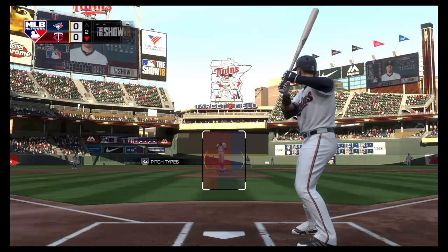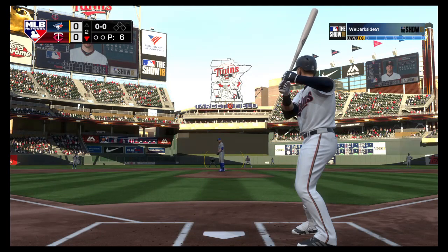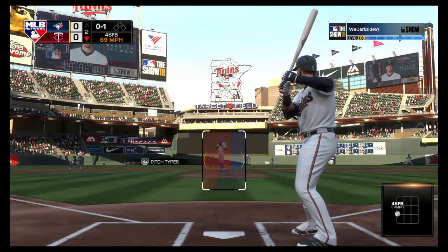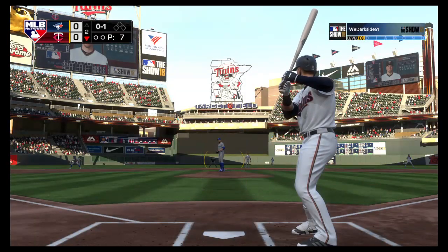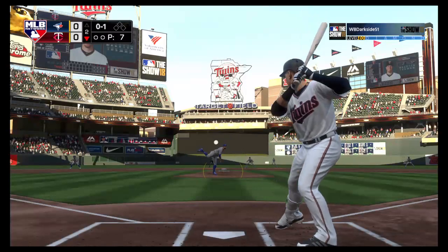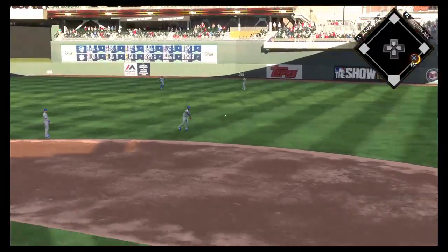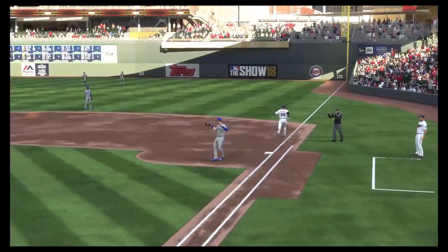To the plate now is the designated hitter, Logan Morrison. He's set to lead off the home half of the second. And he gets ahead here with the fastball, strike 1. Now Morrison swings and sends this one on the ground to second base. Throw on to first, in time, 1 away.